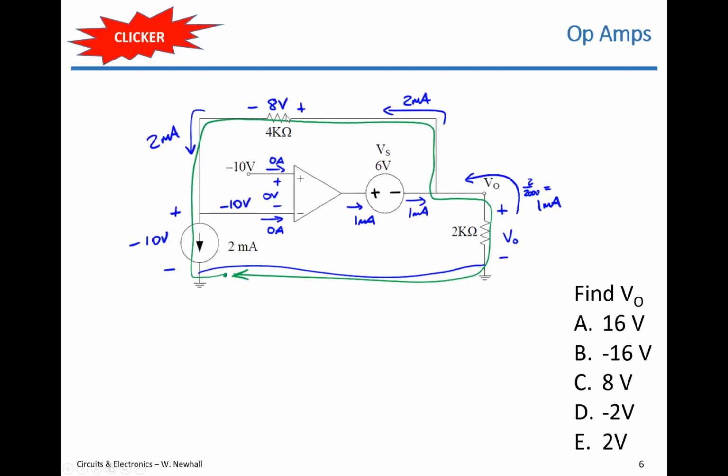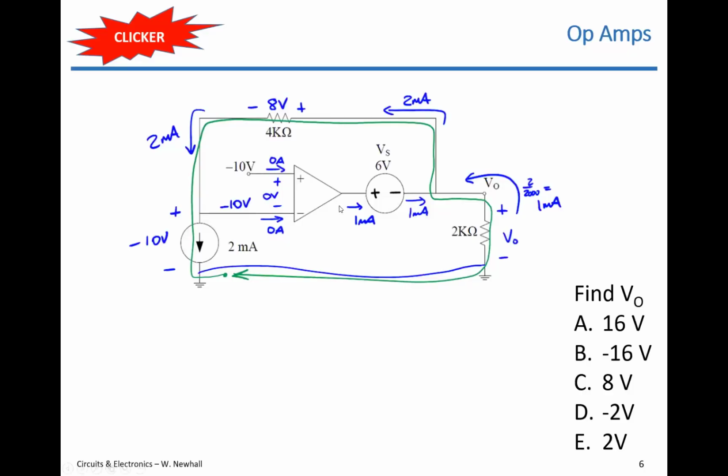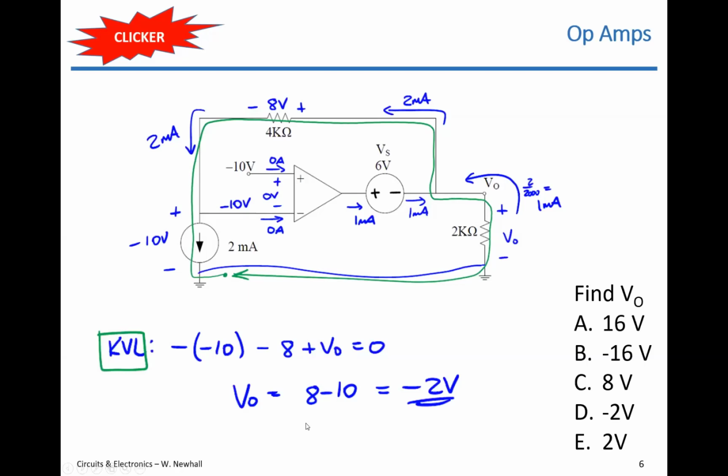Here's the 8 volts across the resistor here, right? Oh, lost my screen. And then I have 8 volts there. And so I can write a KVL. Let's start here. Minus negative 10 minus 8 plus VO equals 0. Okay, so VO equals negative 2 volts. Okay, any questions on that?